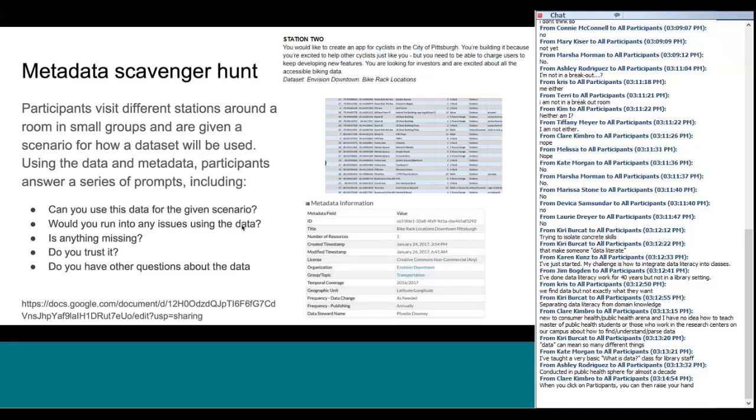A metadata scavenger hunt. So participants visit different stations around a room in small groups and then are given a scenario about how that data set could be used. So looking at, is it appropriate to use this data given this situation? Is it timely? Is there something in the license that would make it not usable? Is it not accurate?